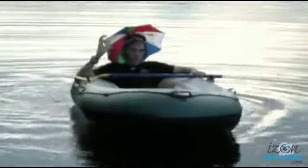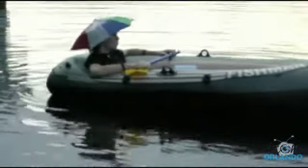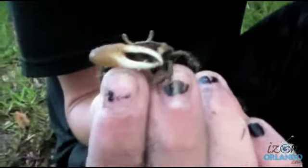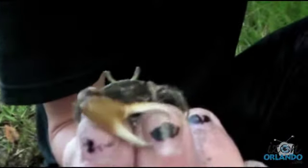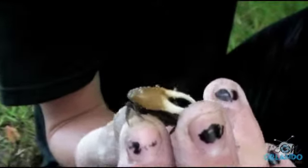While visiting the state park, it's always good to make sure the sun doesn't get to you. A proper hat always works well. Check out this fiddler crab. This one's a boy. Please don't. Please don't. That's all I ask of you. Like that.